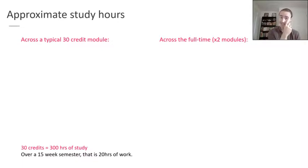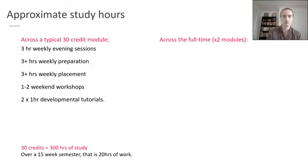So what support do you actually get? Well, on a typical module on the course, you'll get a series of supportive activities. Firstly, in a typical module, you will have, let's say, a 3-hour evening session weekly. So usually this would be face-to-face, but I'll show you how this gets adapted to the online and the blended versions in a second. So a 3-hour session in the evening. You'd also need to spend at least 3 hours preparing for that session and doing the follow-up tasks. You will have 3+ hours on your teaching placement if you're taking one.